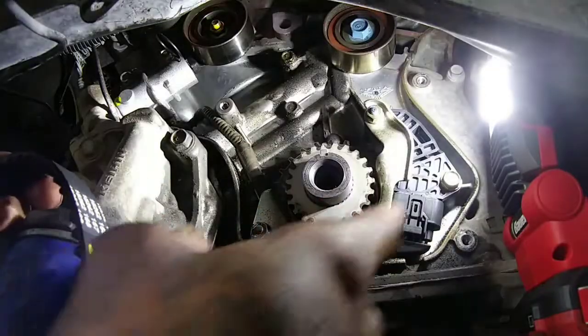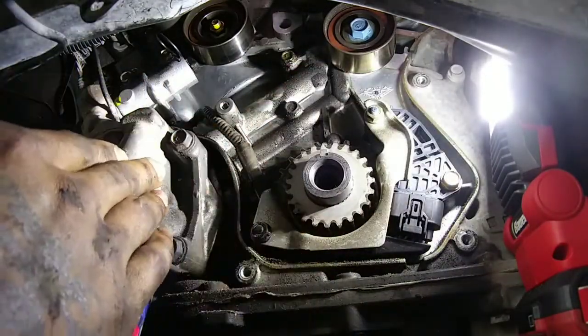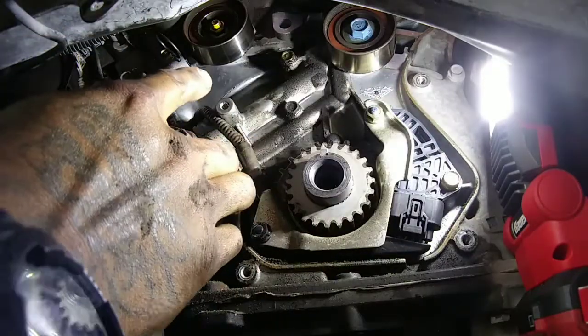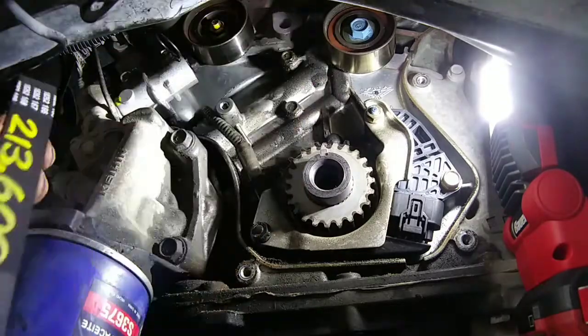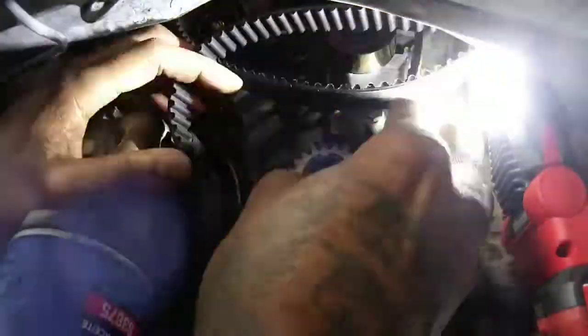Start at the bottom, work your way up to that side, and then around to this side, and then back down to here. All the tension gets picked up on this side, so that's where you want all your slack to be. That way when you release tension from the tensioner, it eliminates all that flop. So let's go ahead and try to feed this up.